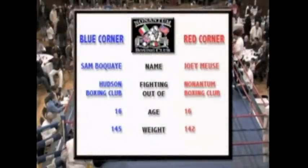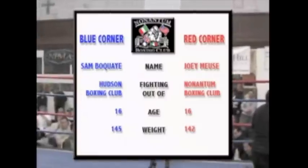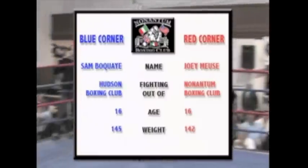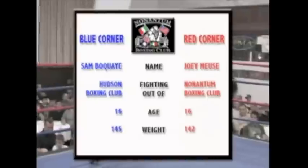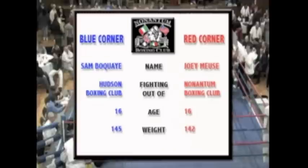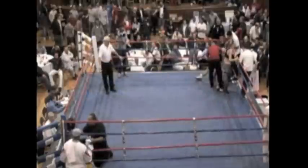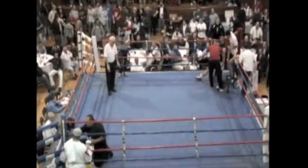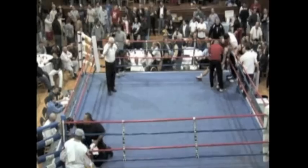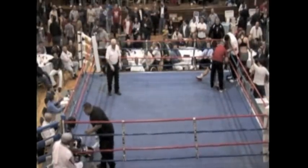One round of boxing has concluded in this three-round affair. Joey Meuse and Sam Boquaye. Rematch of the 2010 Silver Mittens Finals. And I would score that a pretty even round between the two of them. Yeah, it was a little bit hard to see who got the better of it. We'll see if the gap starts to widen a little more between either guy here in the second and third frames.